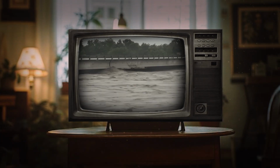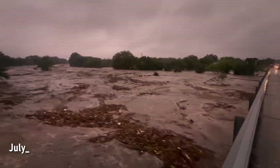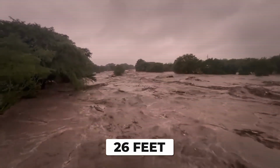Search teams are scouring the overflowing Guadalupe River in Texas, looking for anyone who could have been swept away in flash floods. The National Weather Service noted the Guadalupe River recorded a 6.7 meter rise in 2 hours due to heavy rainfall. On July 4th, 2025, the Guadalupe River in Texas rose 26 feet in under an hour.